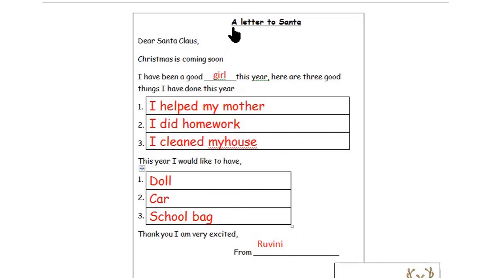Let's read this letter one more time children. A letter to Santa. Dear Santa Claus, read with me. Christmas is coming soon. I have been a good girl this year. Here are three good things I have done this year. I helped my mother. I did homework. I cleaned my house. This year I would like to have doll, car, school bag. Thank you. I am very excited. From Ruini.